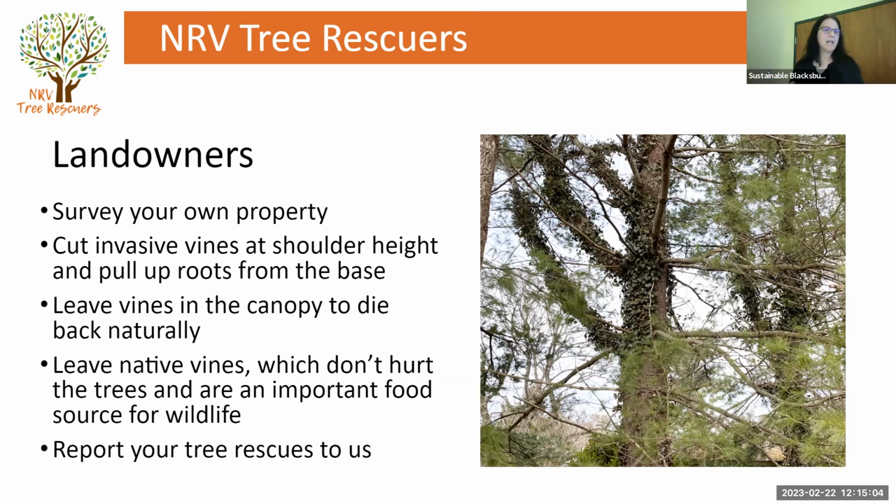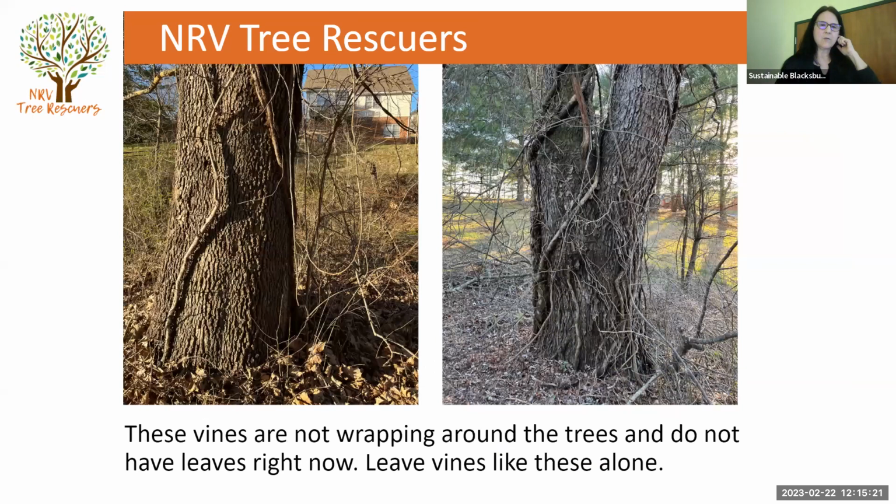We're also hoping that landowners will participate for themselves, surveying their own property and cutting the invasive vines at shoulder height and pulling them from the base. You want to leave the vines in the canopy to die back naturally, because pulling them down could damage the tree. And again, try to avoid the native vines. And Carol's going to explain the process of how to report these things to us.